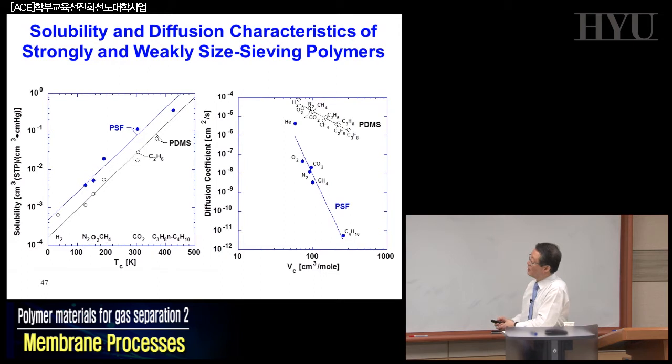If you take a look at, if you plot the solubility versus the critical temperature of the gas molecules, there is always a linear relationship between the critical temperature and the solubility for both glassy and rubbery polymers in this case. And the diffusion coefficient, it always follows a linear relationship, of course a logarithmic linear relationship, with the critical volume of the gas molecules for both rubbery polymers and glassy polymers.